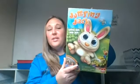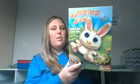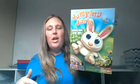I was just telling you all about this fun game called Jumping Jacks. The box looks like this, and I bought it on Amazon. I know there are some places that you can find it a little bit cheaper. I just happened to be Amazon shopping and I found it. It was roughly, I want to say, 30 bucks for this game.